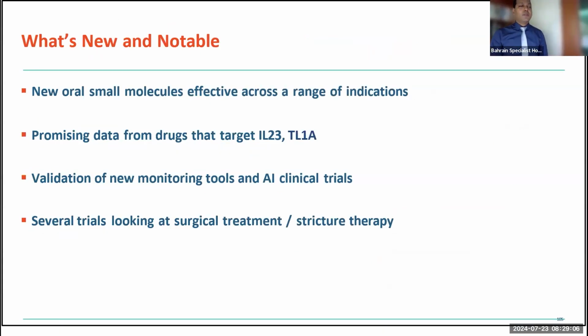So what are the new and notable things? There are new small molecules, particularly upadacitinib, that are effective across the range of indications, which include induction, maintenance, and fistulizing disease. And there are promising data coming from IL-23 and TL1A, which need further randomized controlled trials. The new monitoring tools, for instance bowel wall thickness on ultrasound and artificial intelligence, need further validation in clinical trials, and they seem very promising.